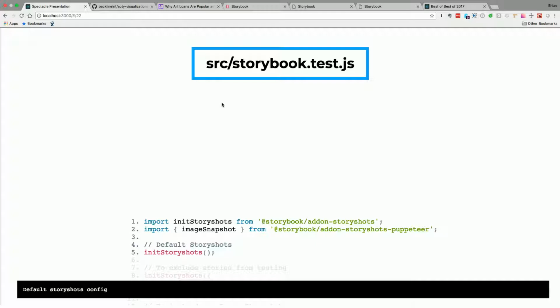So let's look at a test file here. We just have in our source directory a storybook.test.js. Maybe you want one test file, maybe you want to break it up into multiple, but this is just a couple of simple examples. And in here, you would most likely pick one or the other, but I'm just showing the setup for both of those two types of tests that we talked about. So importing the dependencies, importing StoryShots, and then StoryShots Puppeteer. And then if we want to just create a default StoryShots test that's just going to crawl all of your components and take those snapshots, we can just say initStoryshots.